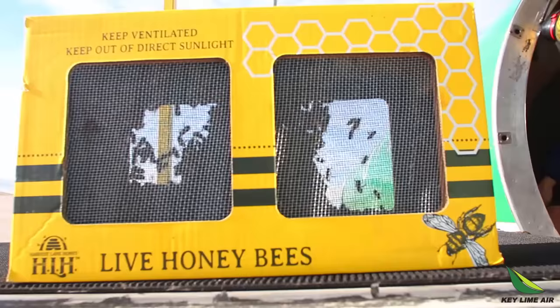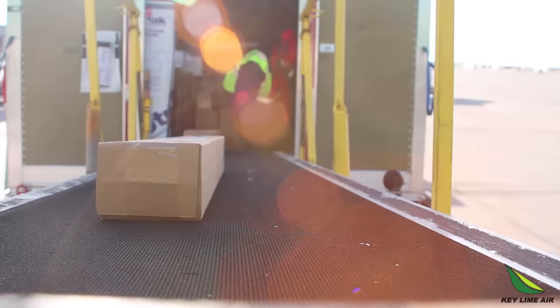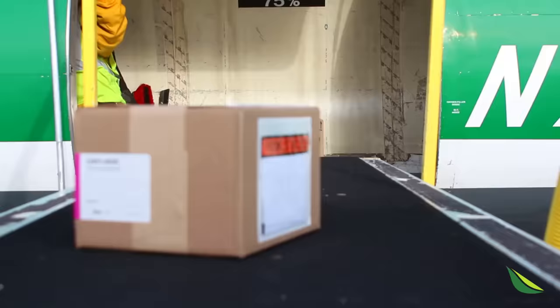So what happens if the weight is too much or the aircraft is not in balance? Well, the answer is simple. Send the extra weight on another airplane or ship the weight to keep the aircraft in balance and guarantee a safe takeoff and climb.